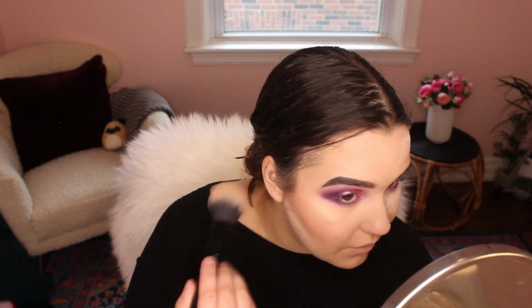So now I'm gonna do my setting powder. I'm gonna use my Fenty setting powder. I'm gonna use this guy and just kind of tone down the shine, I guess. I don't know. This is enough powder. This is getting cakey. I usually don't use that much setting powder. I'm just gonna brush it off now with a big fluffy brush everywhere. Okay, so I've got my powder on.